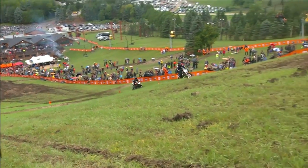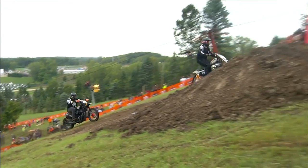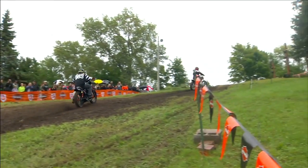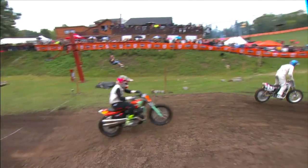Here it is where he just took off on him. Look at this launch. Watch this launch. Woo! How's the air up there, Jason? Reminds me of some Evel Knievel stuff.